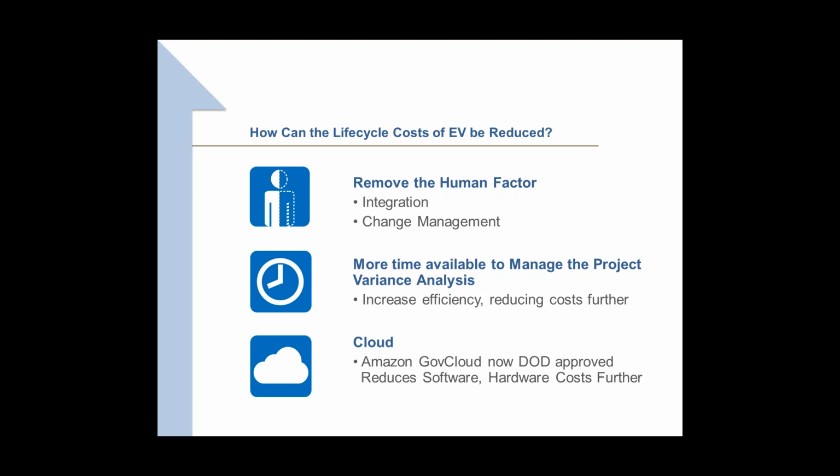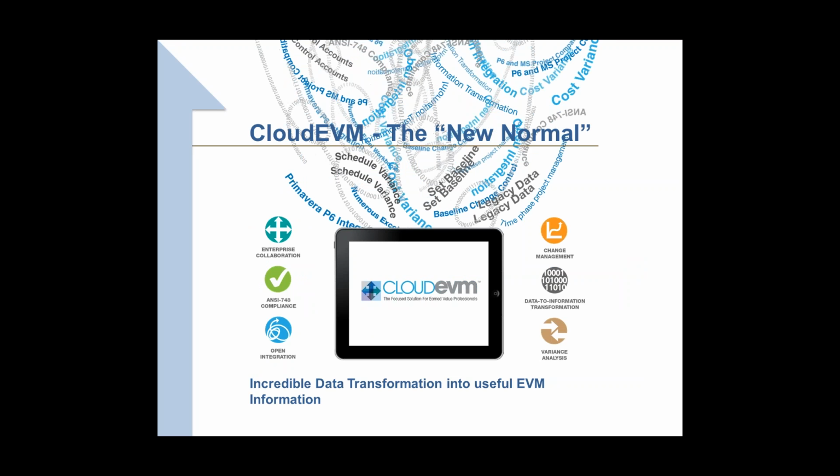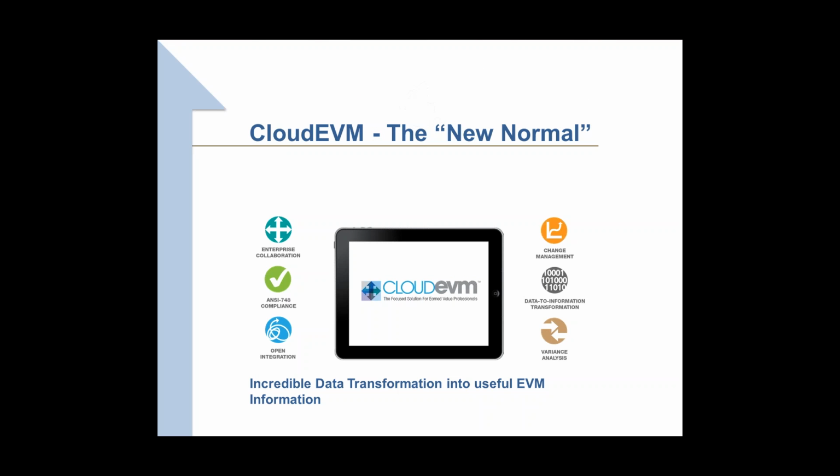I'm going to talk about a customer that is rolling out CloudEVM with Encore Analytics and Power, and what they've been able to do with that. Amazon has GovCloud, so if you're a DoD contractor, up to secret, they will approve. You have to sign up, but we can operate in the cloud environment up to secret. So we like to think we're the new normal because we're taking all this data and making it an enterprise tool. Of course, we're ANSI 748 compliant. We're very open on integration, and I'll go through that today. We're putting in a change management module, and we're working on some more detailed variance analysis. Really it's the data to information transformation that we're doing with CloudEVM.